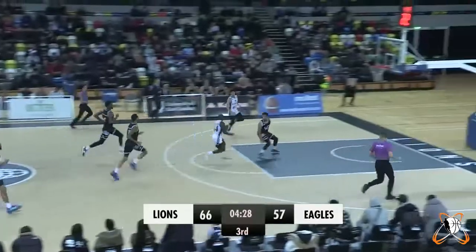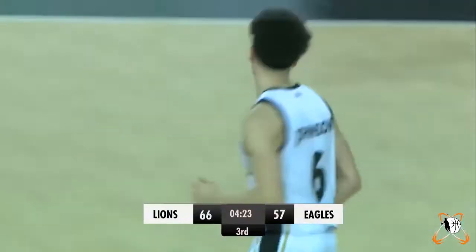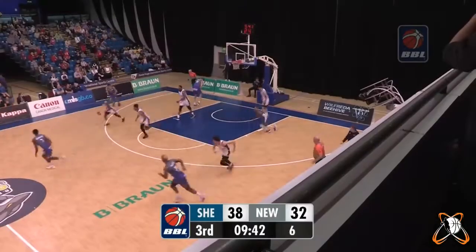Wow. Let him play, refs. Johnson's good off the glass for two. Good job. Oh, his hands are in everywhere. The strip comes up.